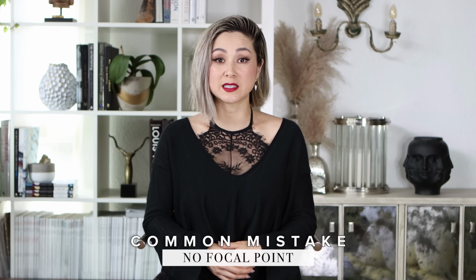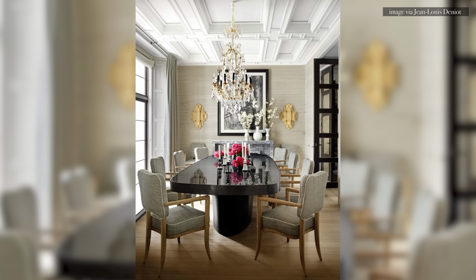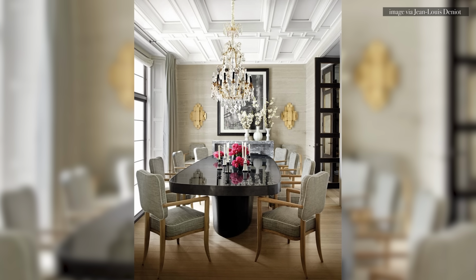Another common design mistake I see made is no focal point in the dining room. Every room needs a focal point. The dining room really could benefit from having something to draw your eyes towards once you enter the room.